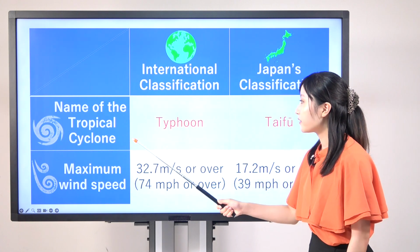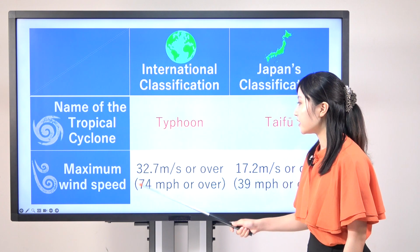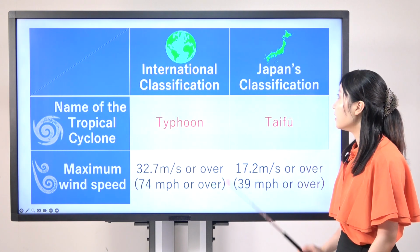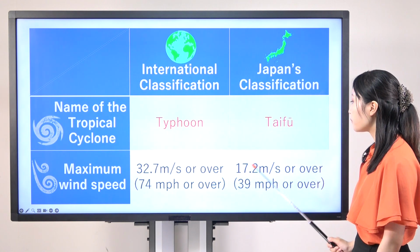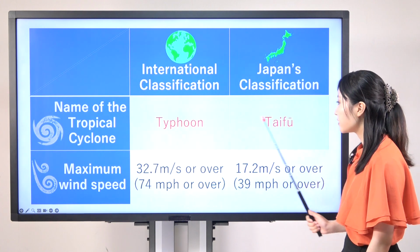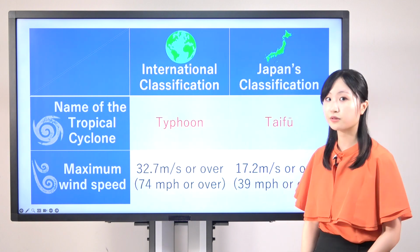Internationally, a tropical cyclone is called a typhoon when the maximum wind speed exceeds 32.7 meters per second. In Japan, it is called a typhoon when it exceeds 17.2 meters per second, and a typhoon with winds of 32.7 meters per second or over is called a strong typhoon.